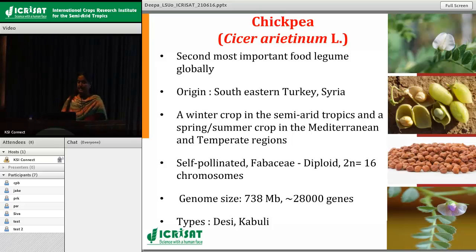Chickpea is of two types, Desi and Kabuli. Desi, which is maroon in color and tough, everyone must be familiar with these types, and Kabuli, which is cream in color, having white color flower and soft coated seeds.